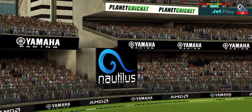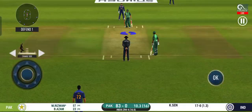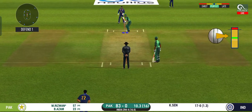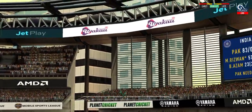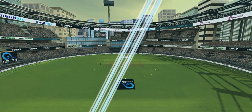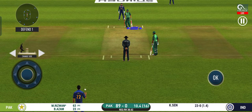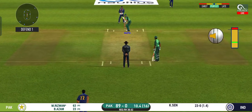That's a perfect example of timing and power. Six it is. Fantastic batting by the batsman. Wonderful shot all the way for six. Tremendous hit. What a thrilling game we are witnessing here. The crowd is exhilarated.